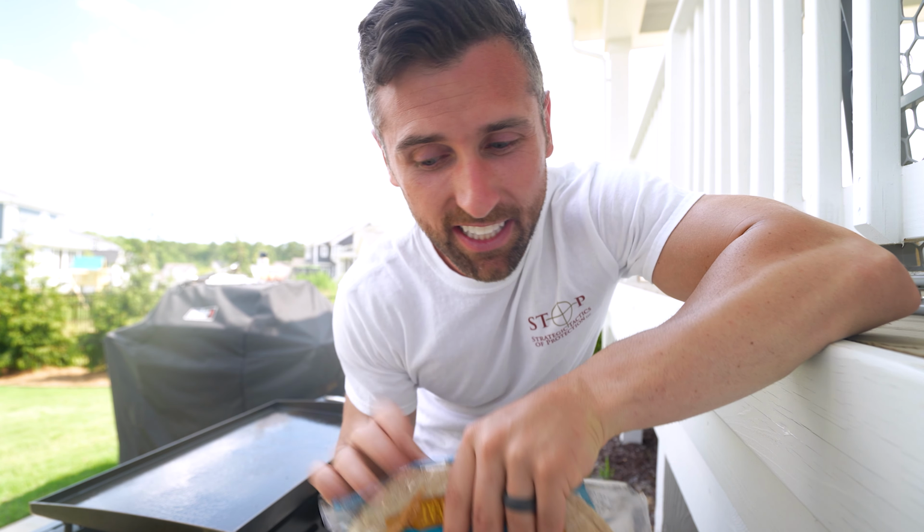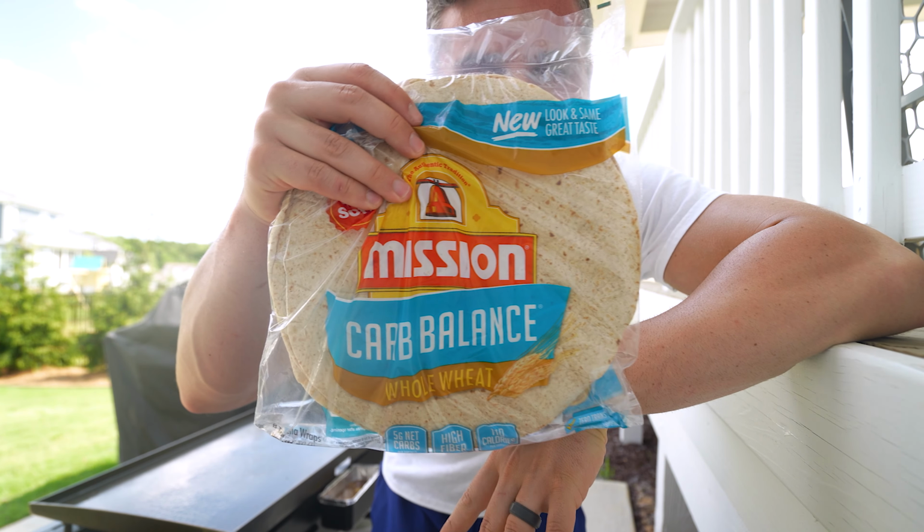Okay guys, next up, we're gonna be trying to make some quesadillas. I'm gonna be using these low carb tortillas. We're gonna be cooking up some chicken, melting a little bit of cheese on there, hoping to get that little char on the ends, make it a little crispy. We'll see how it goes.